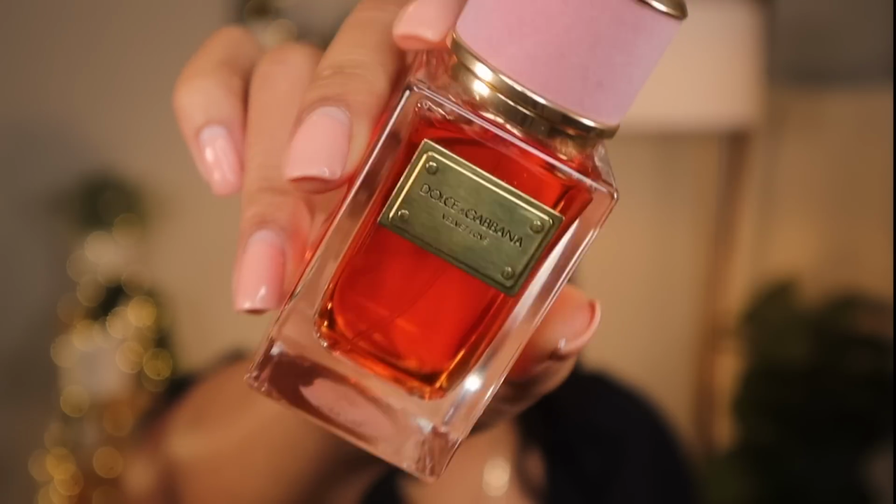Next we have Velvet Love from the house of Dolce & Gabbana. Now this fragrance was one that I really wanted to love, but there's something about it that I don't like. It smells a little plasticky to me, and I don't know why. I just don't like the way that this fragrance smells on me personally. It's a nice floral, but it's just not for me. So this is Velvet Love from Dolce & Gabbana.